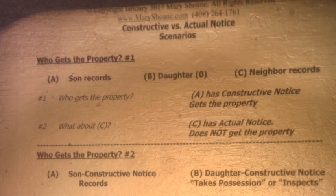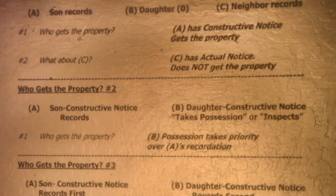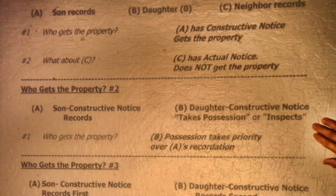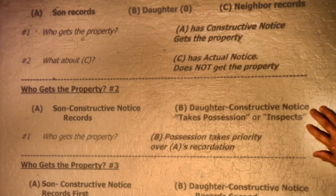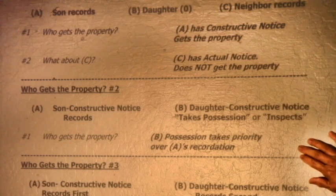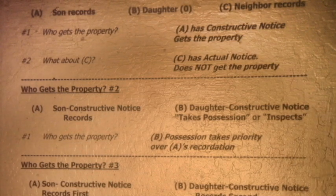Now the second example is right here. The son has constructive notice, and he records. The daughter has constructive notice, but she takes possession, or she went and looked at the property. Who gets the property? Well, B, because possession, inspecting the property, has priority because she has more incentive. She went to the property and inspected it. She takes the property over A.